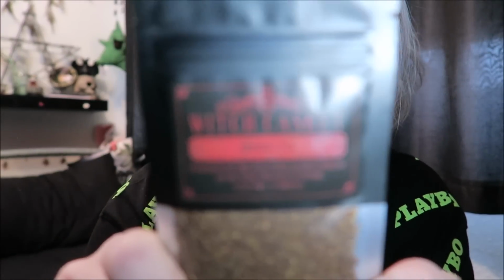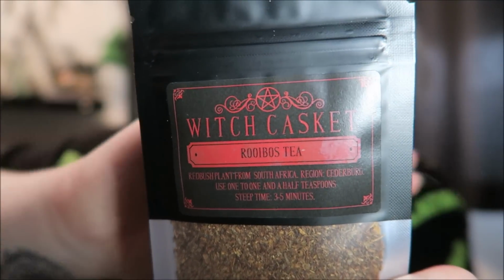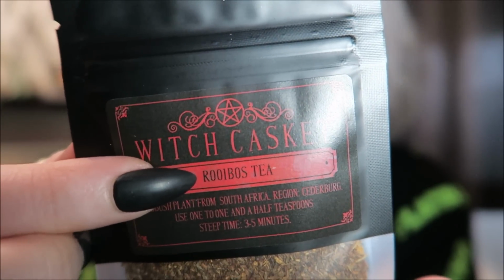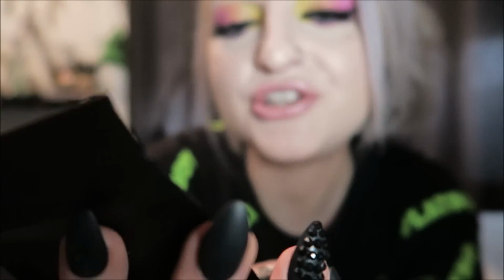So next we have some tea. Again, you usually always get a tea. And I don't actually really know how you say the name of this one, so I'm going to absolutely butcher it. But like rooibos? No idea. It just says a red bush plant from South Africa.